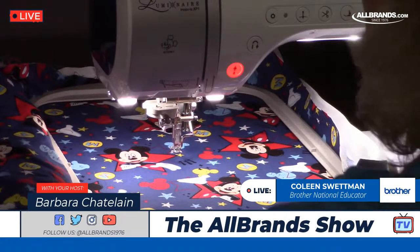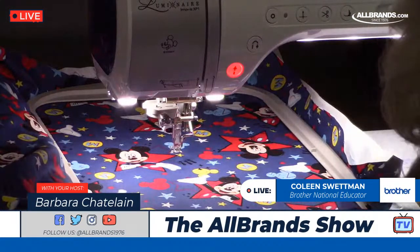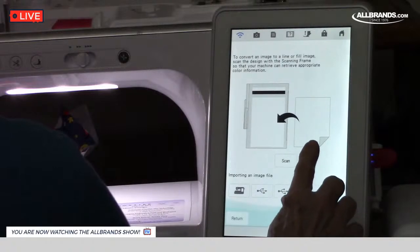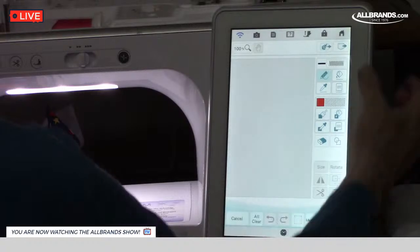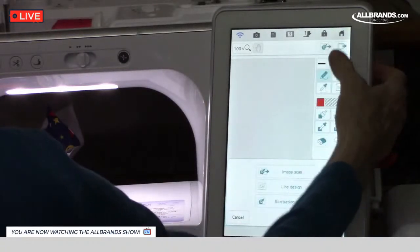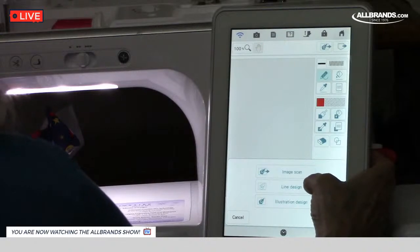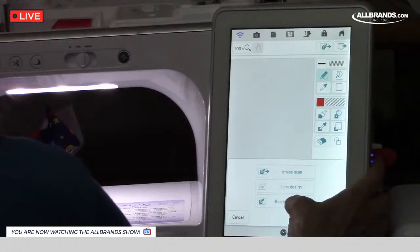So what I've popped up here is just a big piece of fabric, and what I wanted to show you is this other little trick. So I'm going to take you back to the screen. There we go. And we're going to go back into my design center. And remember right up here, the fern. The fern is the key to what you want to do. The first fern was just to take a picture, to have that picture to work from. The second one was the one where I was actually digitizing. And the third one is illustration. Illustration is kind of magical. So I'm going to touch it.